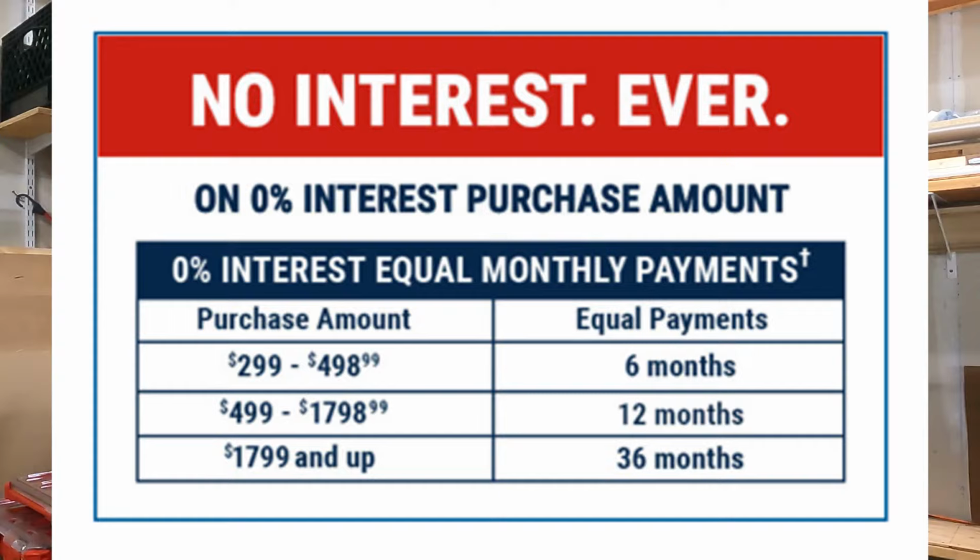But let's get to the details here. 6 months financing: you have to spend somewhere between $299 and $498.99. If you spend $499 up to $1,798.99, you're eligible for 12 months financing. Here's the biggie. And if you are trying to build up an arsenal of tools, if you're in the trades, if you're a mechanic, you need some boxes, you need a bunch of mechanics tools, this is the way to do it. 36 months, equal pay financing.